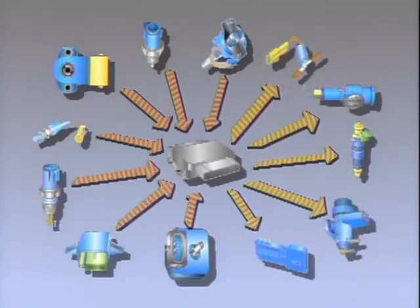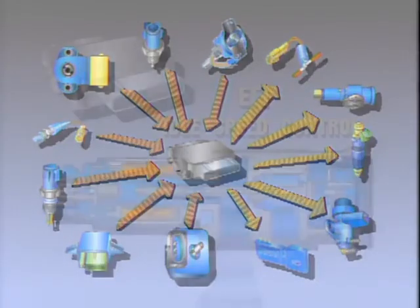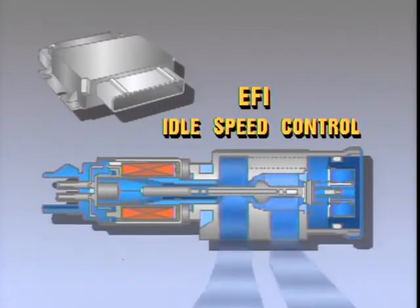The ECA also controls idle speed, but it does the job differently for the EFI and CFI systems. For EFI systems, the ECA controls idle speed through the throttle air bypass solenoid valve. When the ECA energizes the solenoid, air flows through the valve, bypassing the throttle plate and increasing idle speed. When the ECA de-energizes the solenoid, there is no bypass airflow and the idle speed drops.